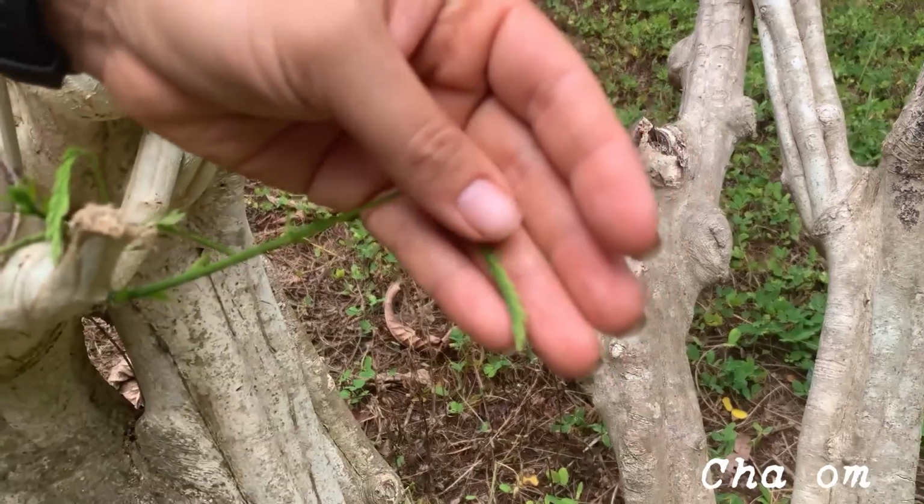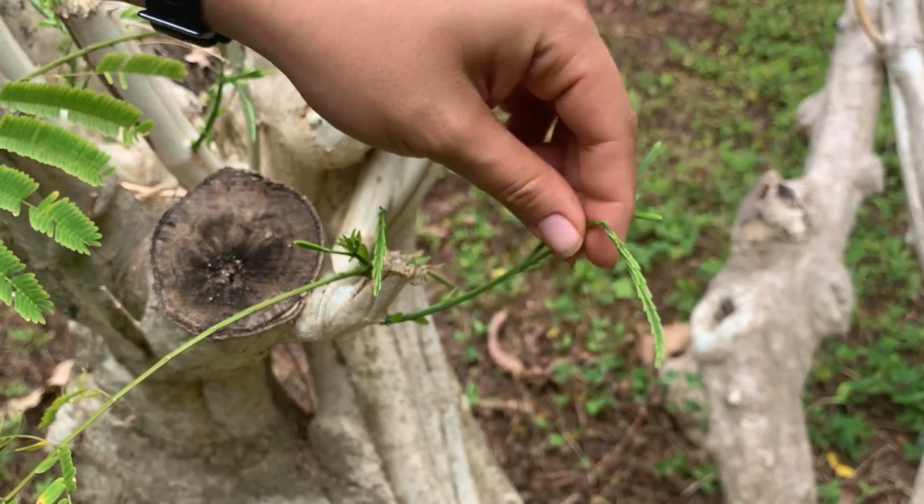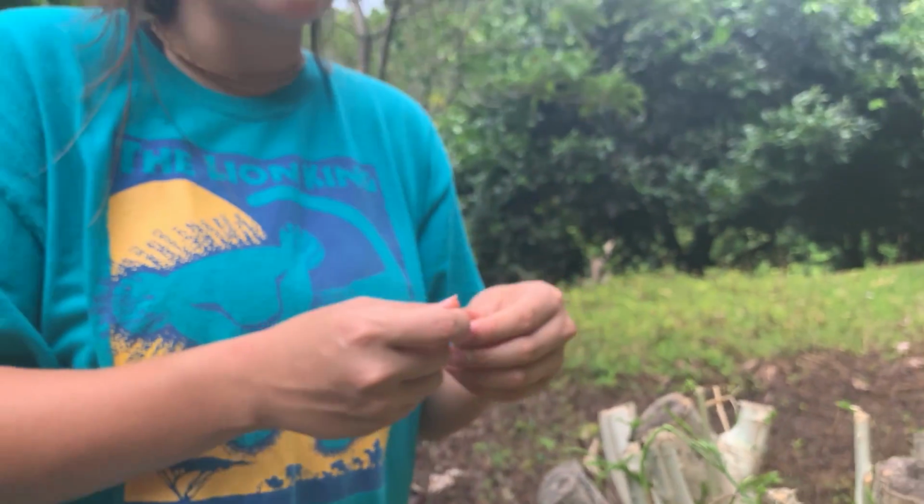This is cha-om, a really popular spice and herb in Thailand. You take off the new shoots and you chop them. Usually people eat it with egg, but it has a garlic flavor to it, so it's really nice.